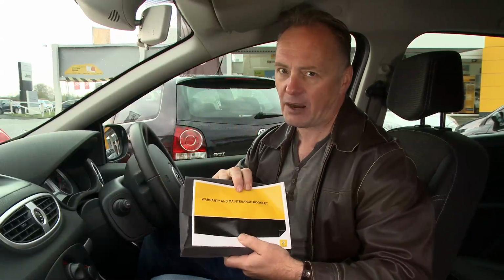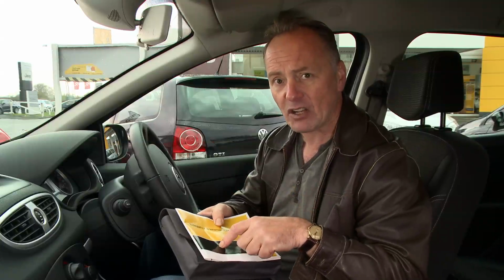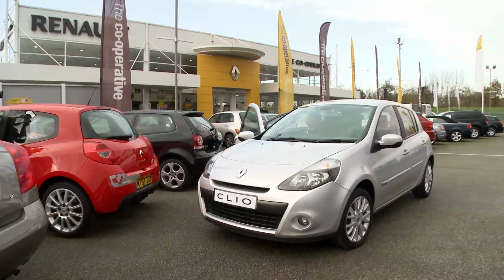What you can't download though are the codes for things like alarms and for the radio. So make sure that you've got that information, because if you haven't, if the battery's disconnected, you can't reset the alarm, you can't reset the stereo, and that could cost you hundreds of pounds.